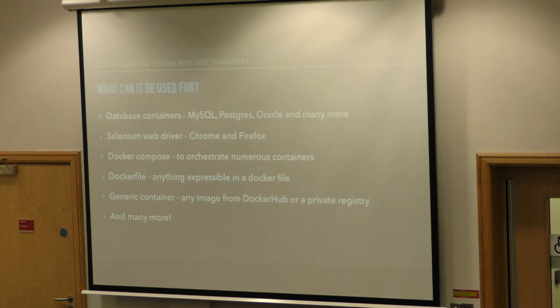So what kind of things can you spin up with this? It has support for all the main database systems. You can also do automated UI tests, and if you want to spin up a lot of containers and you don't want to outline each one, you can use Docker Compose, and you can do Dockerfiles as well, and generic container where you can just pass the image name and it'll search Docker Hub, which is a public hosted image repository, or your own private one, so it just uses the settings you have already for Docker.